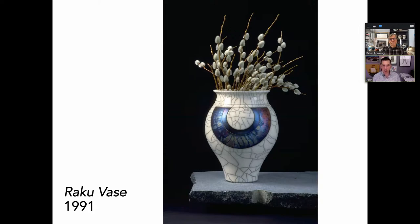Things like this, the vase with that crackled white glaze with this almost ageless, almost archaeological quality to it, and these rainbow colors, which are always left up to chance. He'll certainly explain this with the raku process, but with the firing, you never quite know what's going to happen when it comes out. So these beautiful pieces in the 90s, and there's some other ones.